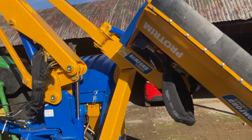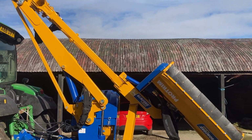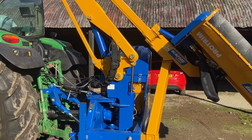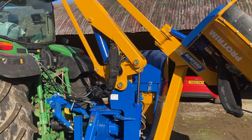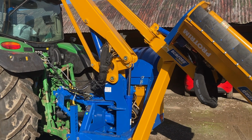Same model as we had before, but the other one needed a lot of work and was getting a bit tired, so replaced with the identical model. Dave's edge trimmer man, he makes a damn good job. Anyway, when we get going, we'll get a bit of footage of it.